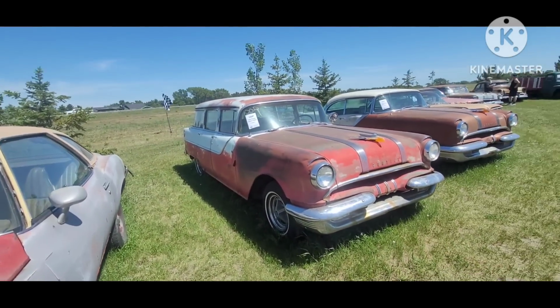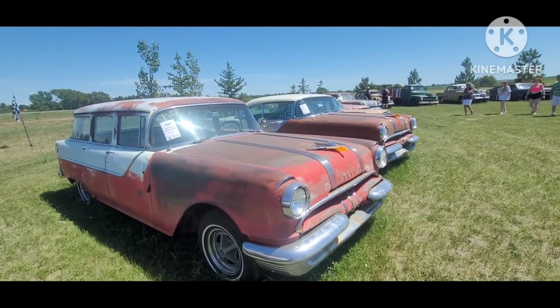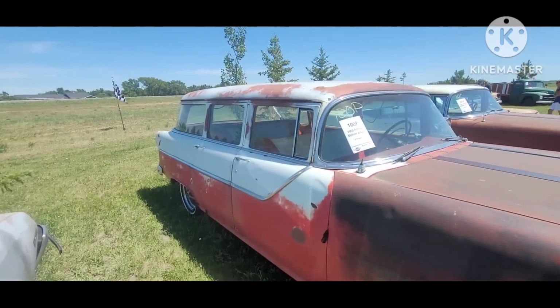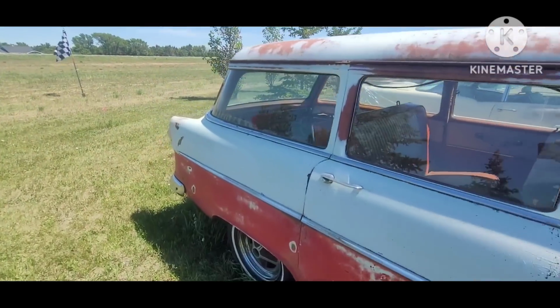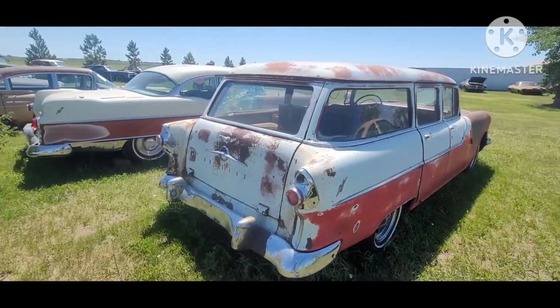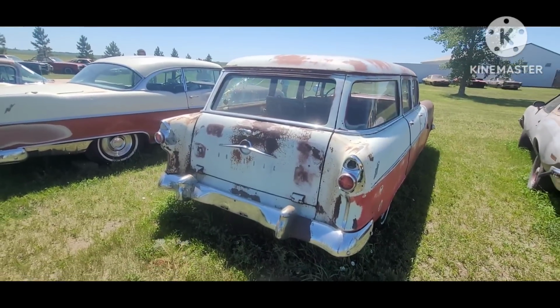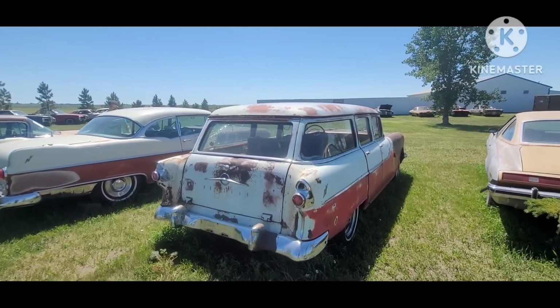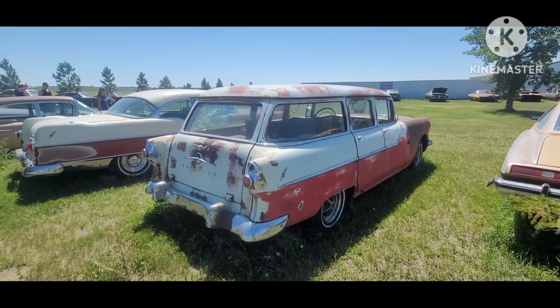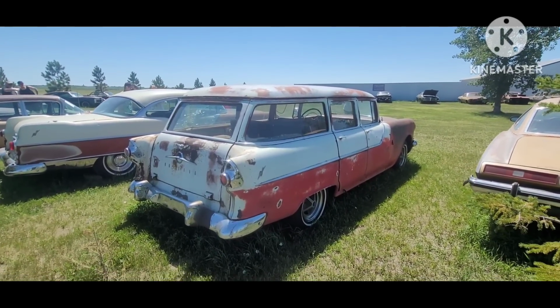This is a really cool one. This is a 55 Pontiac wagon. The rear of this car, pretty similar to a 55 Chevy. Had the same quarters and taillight openings. They did that just to keep down the manufacturing cost. But it did get specific Pontiac taillights.